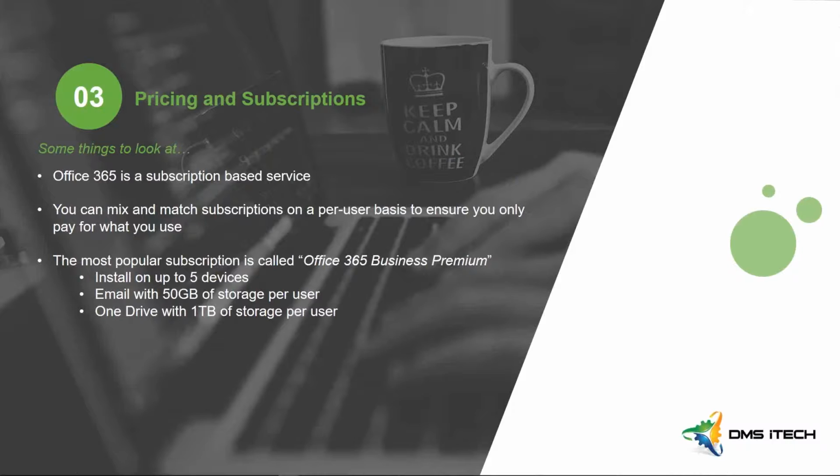The most popular subscription is called Office 365 Business Premium, and it includes items like the latest versions of the familiar desktop Office applications like Word, Excel, PowerPoint, Outlook, OneNote, and some others. One license covers 5 devices that can be phones, tablets, PCs, laptops, even Mac. People that use Mac can get the Mac version of Office installed locally. Now, I just want to point out that this licensing schema should not be mistaken for meaning you can buy one license and 5 different users can use the application. It's very much per named user, but that one user can have it installed on up to 5 devices.